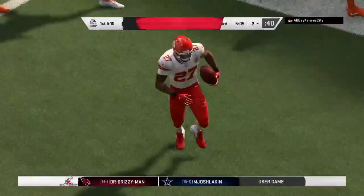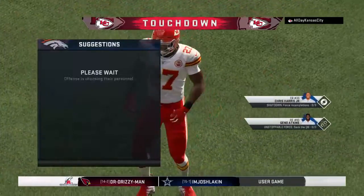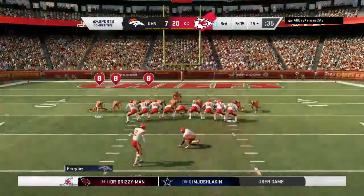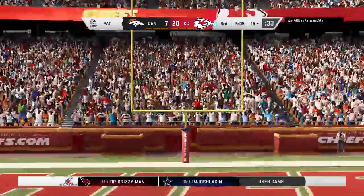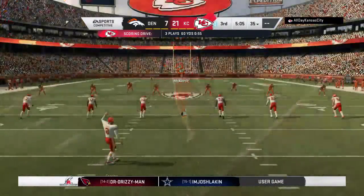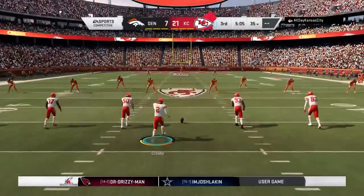And all the way in for a Kansas City touchdown. Ronald Jones saving his best for the playoffs with his 3rd touchdown of the game. And the Chiefs are able to extend their lead. Crosby with the extra point, and it's now 21-7. Now after the touchdown, here's Crosby to kick it away.